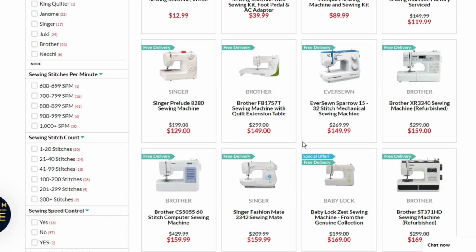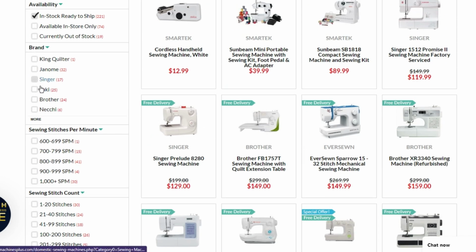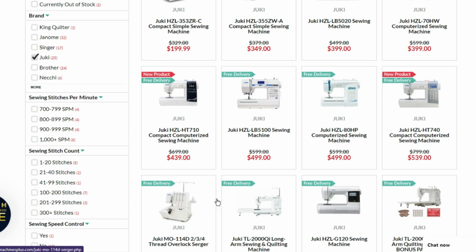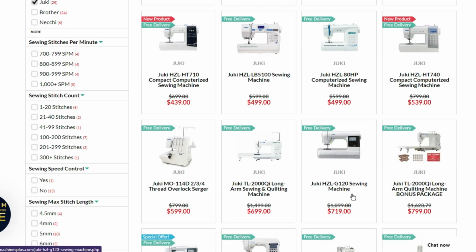But let's do some more filters. I think I'm going to choose Juki, and that narrows it down a bunch. And you can almost see this is sort of more rounded and childlike, and then as we get down we start seeing some more angles and things. And I don't know why that seems to indicate quality to me, but for some reason it does. That might just be an internal bias, I don't know.